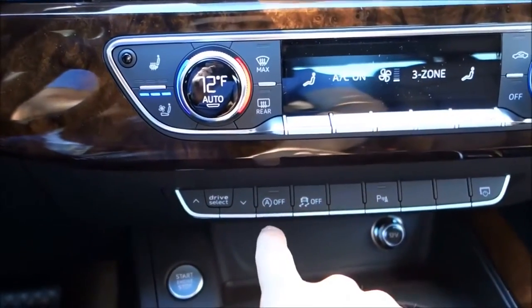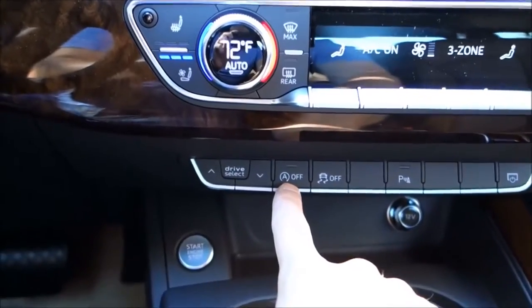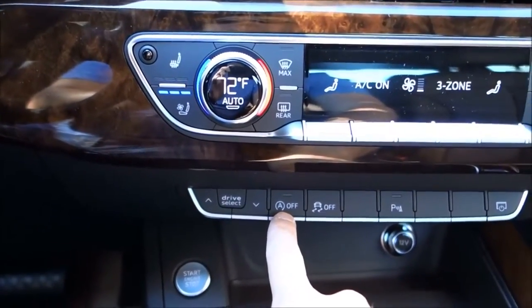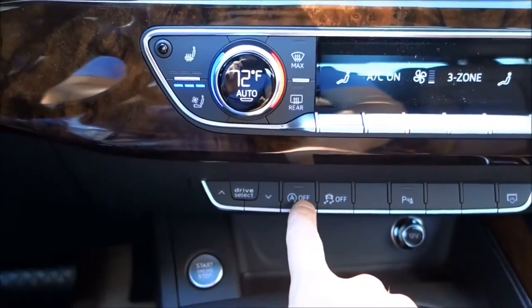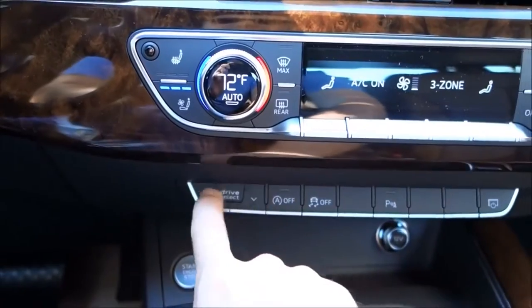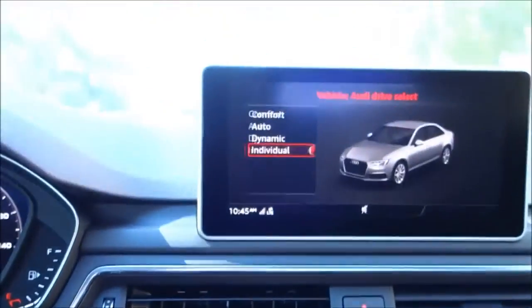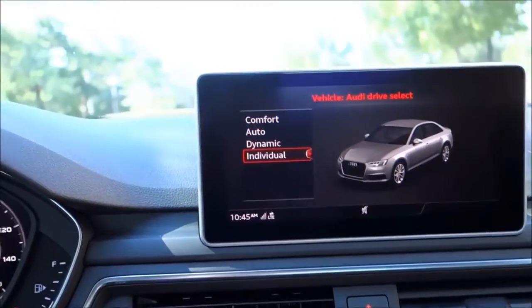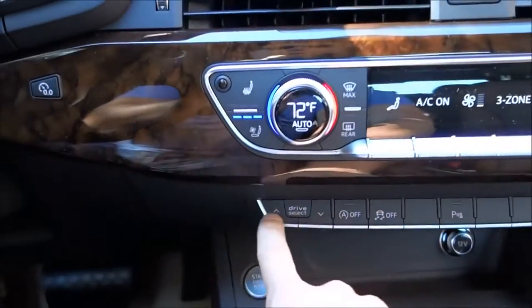This is the auto ignition, on or off. So obviously if you're driving, for fuel economy, it will shut off your engine when you're stopped for a couple of seconds. And then as you start moving, it will turn back on again. The drive select. So I want to show you what the drive select is like. So I just click drive select, and you could also get that functionality right from here. But there's an available button right here.